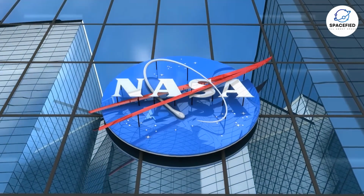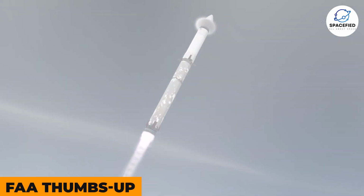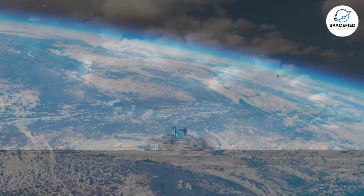Even with that, SpaceX isn't slowing down. They're getting the next Starship ready to fly. So even though they're waiting for the FAA thumbs up, they're not in a rush. They're keeping their eyes on the prize and working towards more exciting Starship flights.